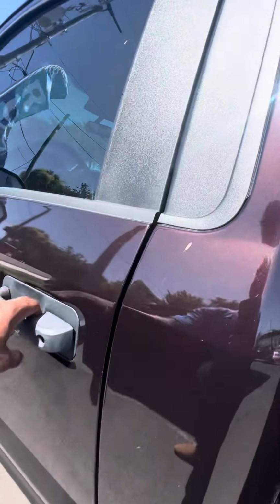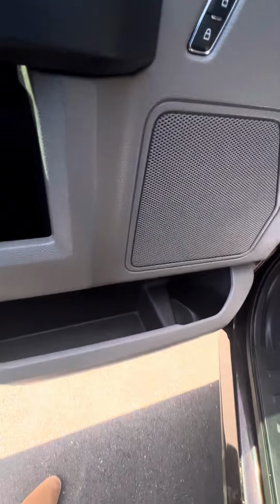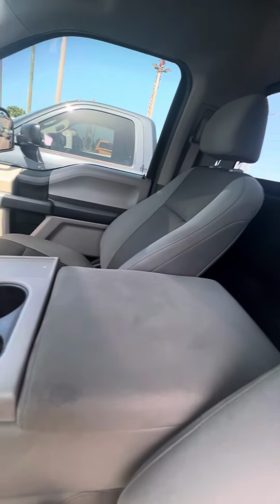As we look on the inside of this beautiful vehicle, power windows, power locks on the driver's side door, cup holder on the driver's side door, cloth light interior, no rips, no tears in the seat. Does have a blemish, just wanted to point that out. It's a two-seater, and you can make it a three-seater.